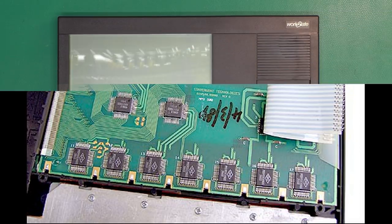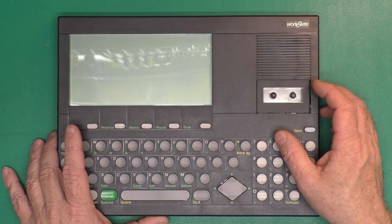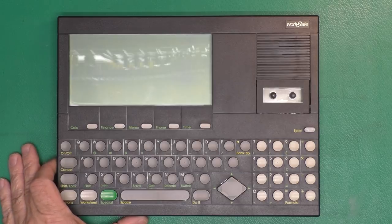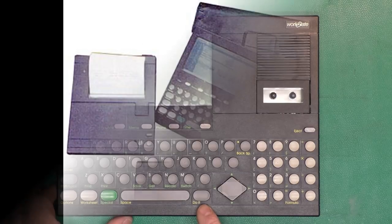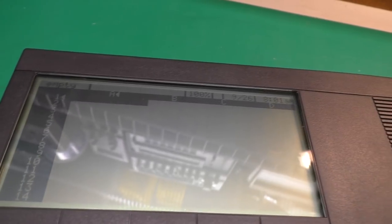The Workslate came with 16K of RAM, which couldn't be extended, and allowed a maximum of 720 cell spreadsheets to be filled. Convergent also offered a small printer that hooks directly to the Workslate, or you could get an add-on serial and parallel port unit that plugs into the same expansion port as the printer. The LCD is 46 by 16 characters and has pretty good contrast for an LCD of this age.